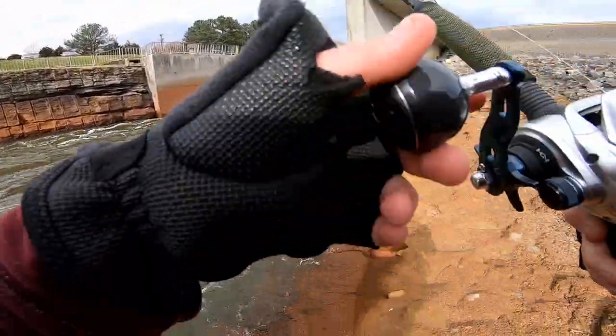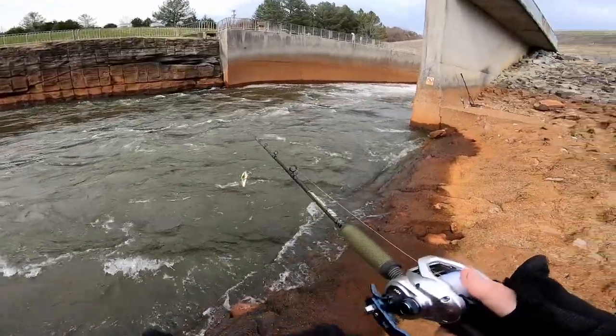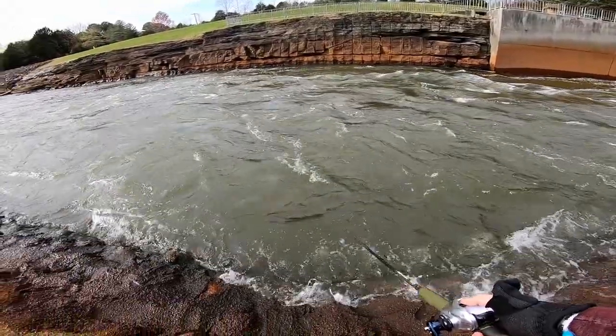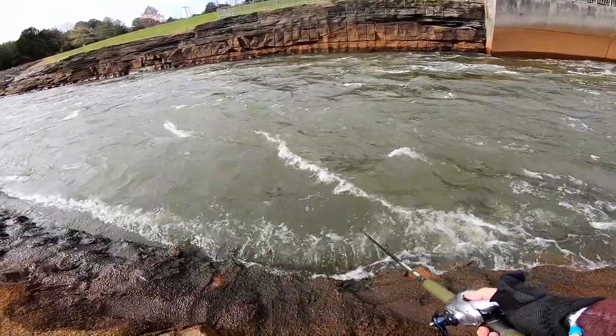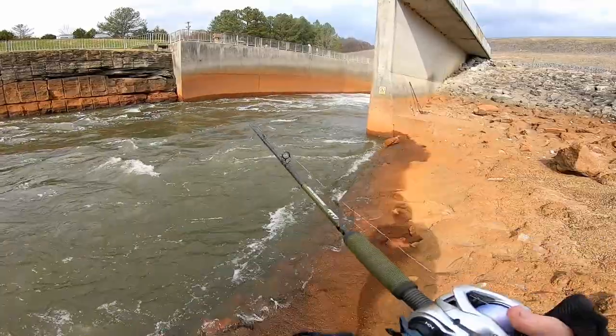All right, guys, we are back at the Green River Tailwaters. This is Spillway out here. As you can see, this water is gushing today. Look at that, that is crazy. Today I'm throwing the golden shiner, crop duster, and the mama bear size. Going for some muskie today.